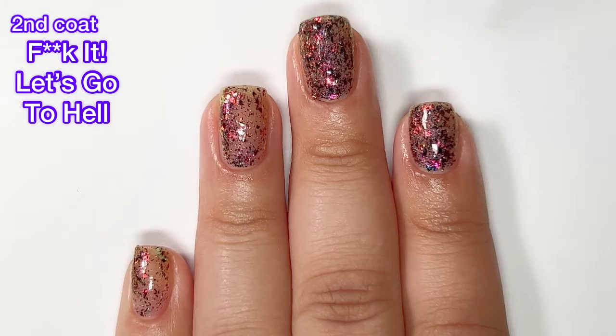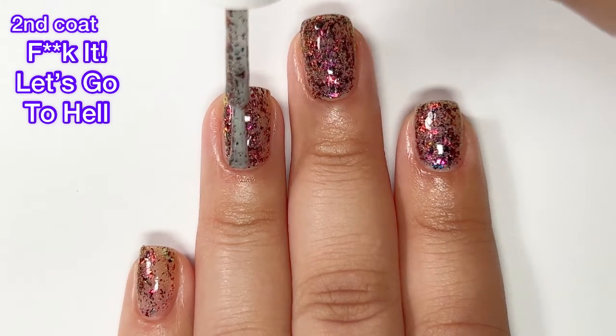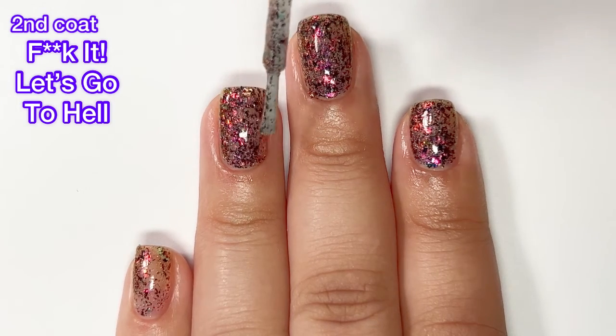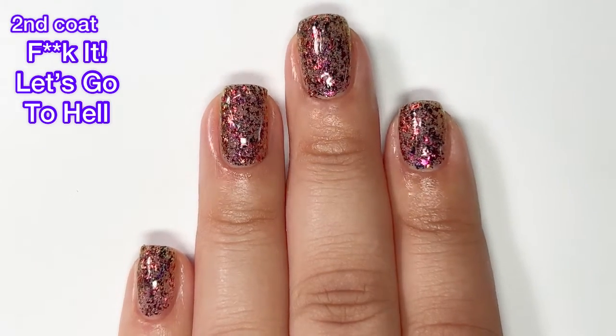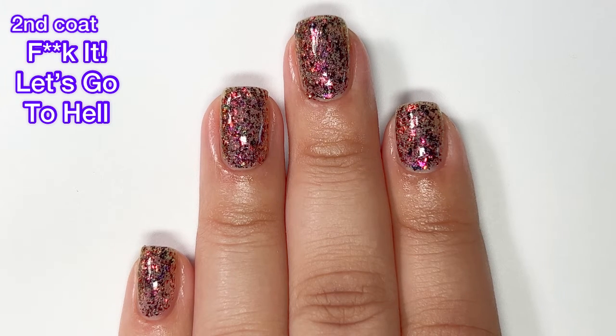It might be a personal preference, but I have never felt the need to do more than two coats for these types of polishes. And you guys know me, you know that I absolutely hate seeing my nail line, but with these, I don't mind. Those flakes just completely distract from the nail line, and they are so beautiful. I don't mind it at all.